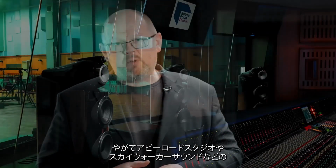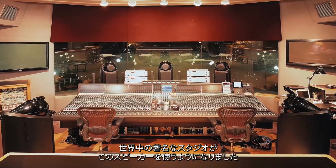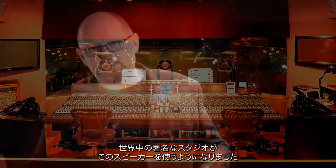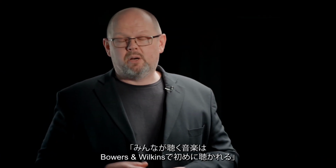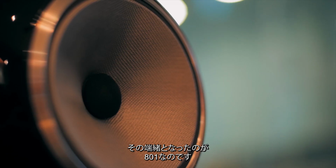Before long, Abbey Road Studios, Skywalker Sound, and many other famous studios across the world were using the loudspeaker to help create content. We have a saying that music that will soon be heard everywhere is heard first on Bowers & Wilkins loudspeakers, and it's the 801 that inspired that.